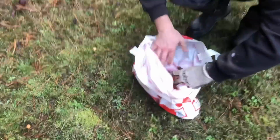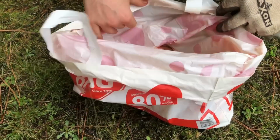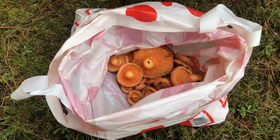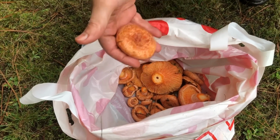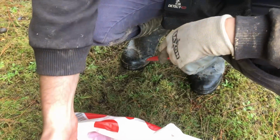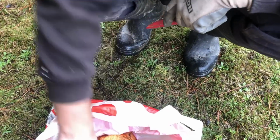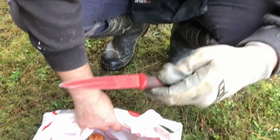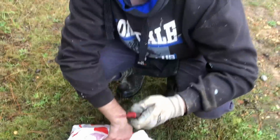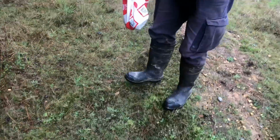All right, I've got a bag full. There it is. At least a kilo or so in there. What'd you say, you saw them at the market or something? Yeah, I've seen these forest mushrooms at the market for $99 a kilo. So they are quite expensive if you want to go to a market and buy them. Have a look at the knife he's got with you. That's your knife that you seem to keep in your car.